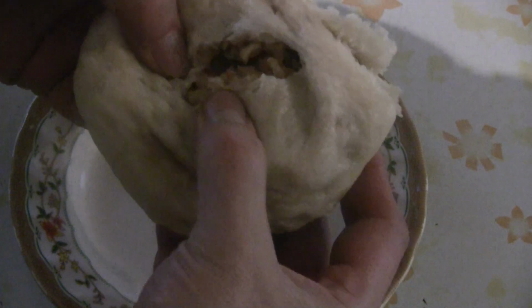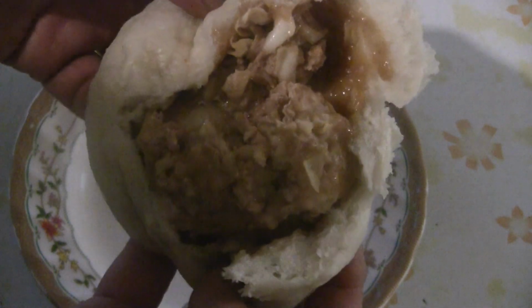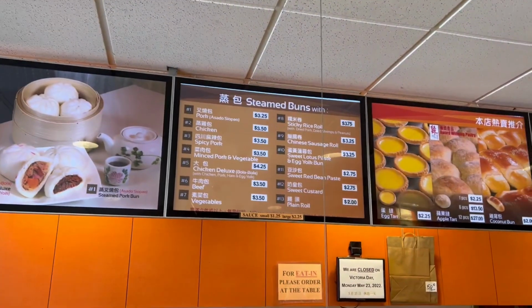Before we do our recipe, let's check out a famous Chinese local bakery and see how they serve these Chinese steamed buns and other special dim sum treats. This is my favorite bakery here in Chinatown. It's Newtown Bakery. It's been here for a long time. Well, just check out some of the treats here.